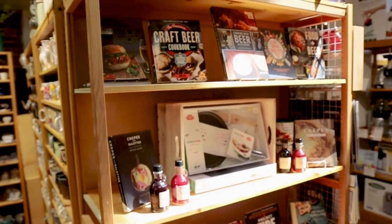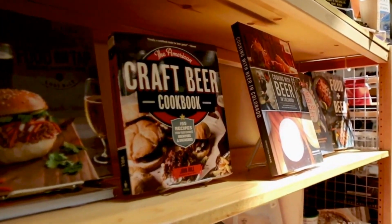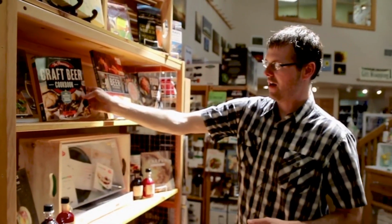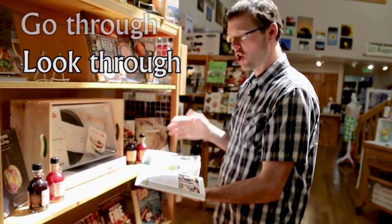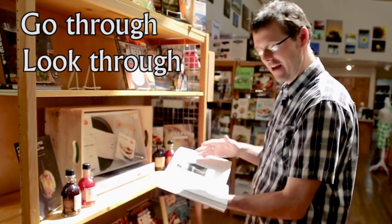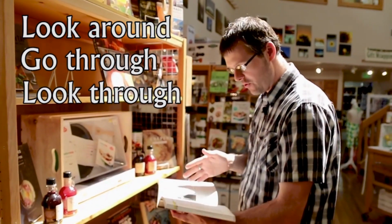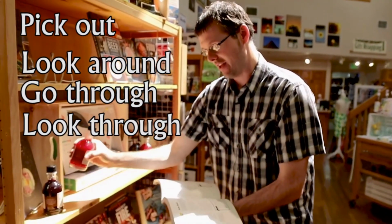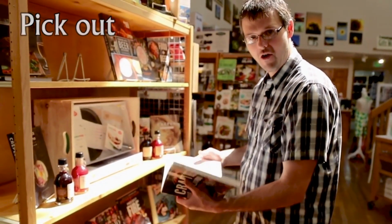So if you look here, there are some different cookbooks that are offered. Many Americans like to use cookbooks to find new recipes. And what's interesting is in English, when I want to cook something, I will get a cookbook and I will look through, or I might say go through. I want to go through and find a new recipe, or look around for a new idea, look through, go through, and pick out. I might pick out. I may not grab it like this, but I might pick out mentally, pick out an idea to use at home for when I want to cook.